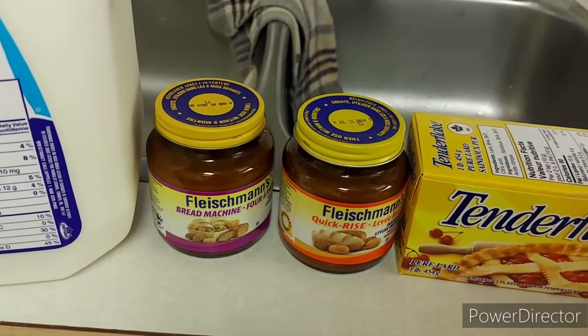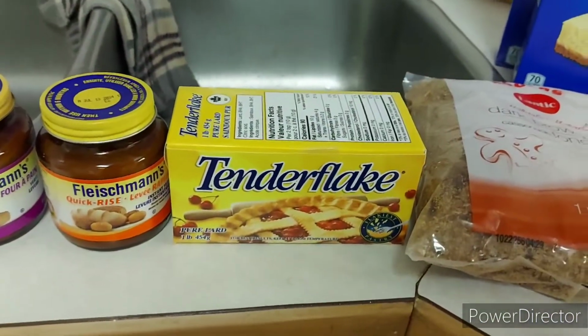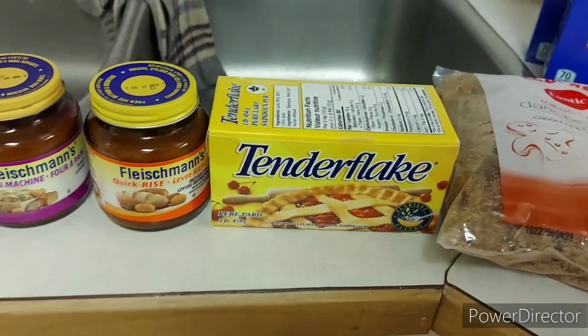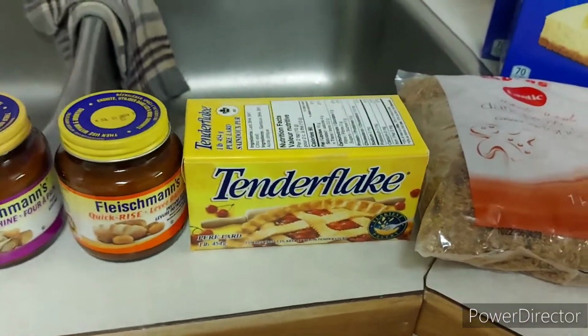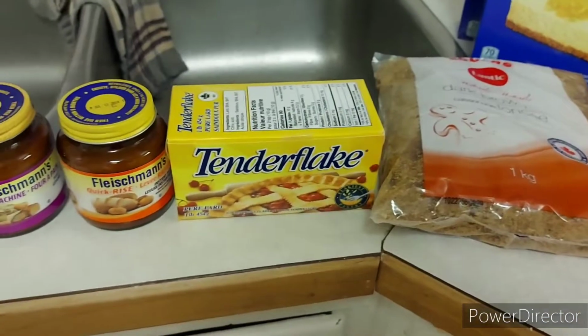Instant yeast was $4.99, and the other one, the bread machine yeast, was also $4.99. Tender flake lard for pie crust. I do have some already, but again, I was trying to get to that $25 worth of baking supplies, and it was on sale for $2.97, limit of 4, but I have a couple other blocks of lard, so I didn't want to buy more. Just 1 for the time being. Might get more closer to Christmas.